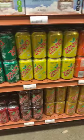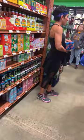Don't get the stuff with aspartame because that causes cancer in rats and people. You want Zevia because Zevia is sweetened with stevia. Now, this tastes exactly like regular pop.